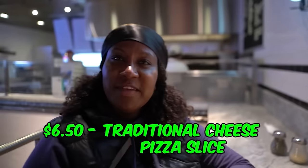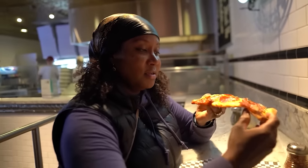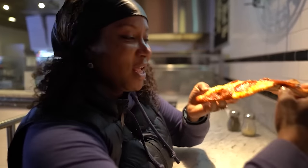So we opted for the perfect New York style pepperoni slice here. The traditional cheese slice goes for $6.50 here, but with one topping, it's $7.50. Look at that, never go wrong. Never disappointed.